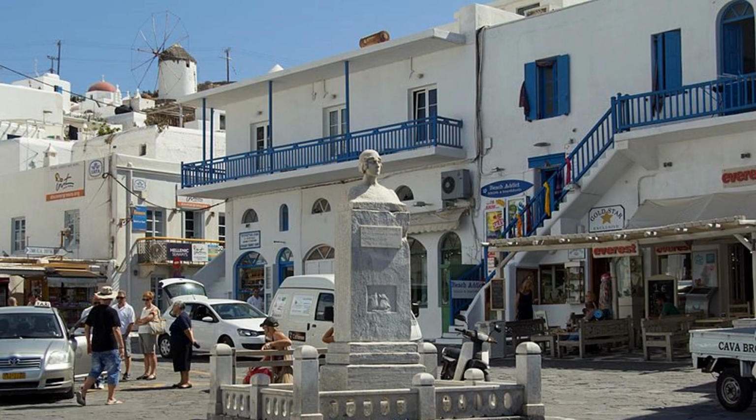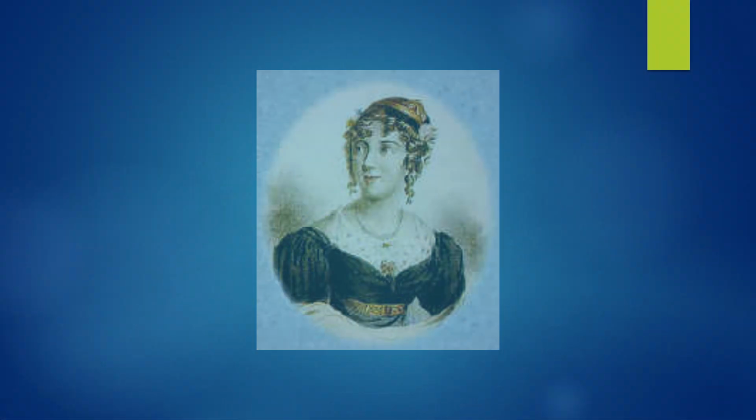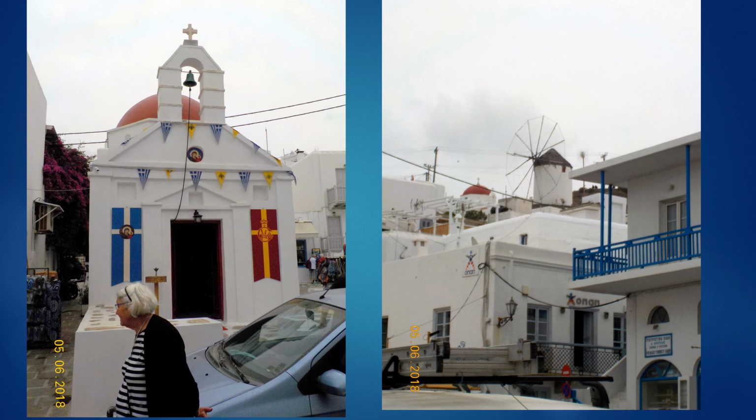The main square here in town is named for Manto Mavrogenis. There's a somewhat larger than life-size bust of her, which doesn't do her any favors, at least not in my opinion. She was a Greek patriot, a heroine, and also extremely pretty. Her legacy, however, went far beyond mere beauty. Manto exemplified courage, patriotism, and sacrifice during the Greek War of Independence against the Turks.